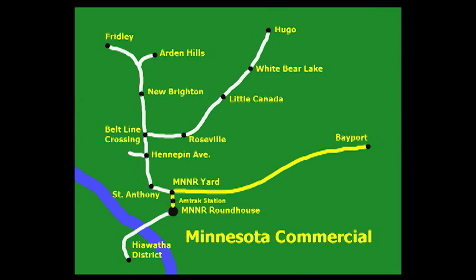Our next job we will follow is the Bayport Job, also known as Job Number 15. This train takes the BNSF to Westminster Junction in St. Paul, where it will then head on to the Union Pacific's Altoona Sub.